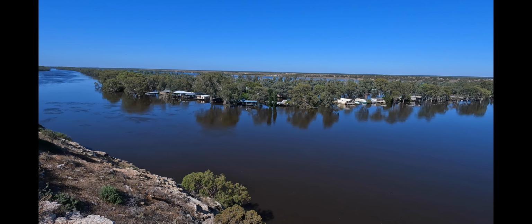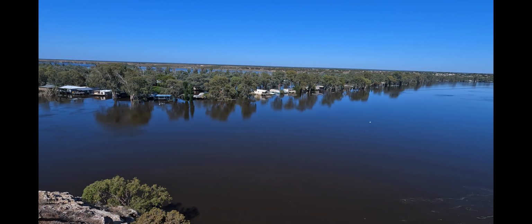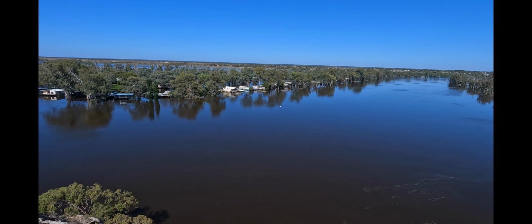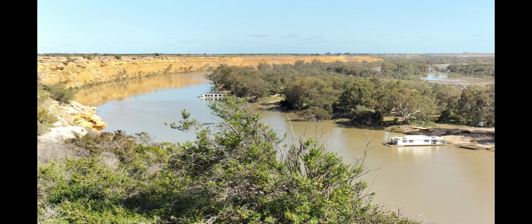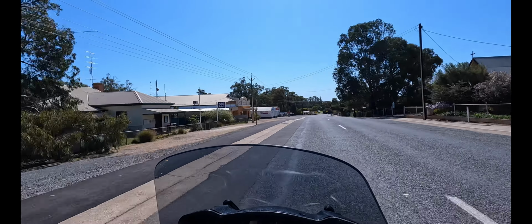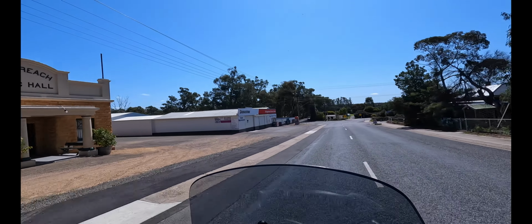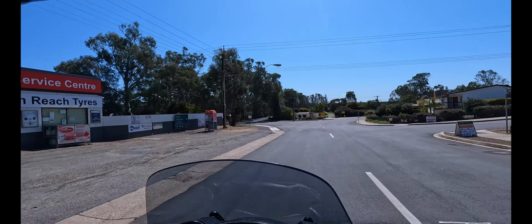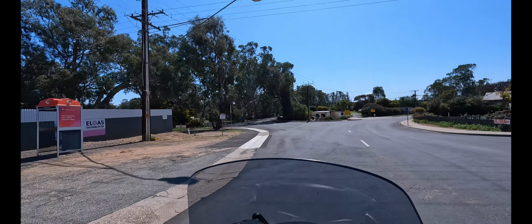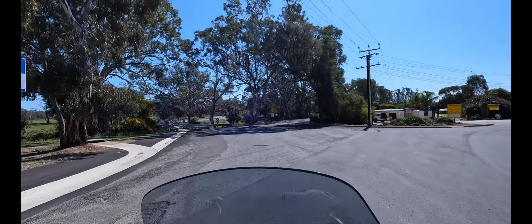All of the backwaters have now joined up, and it seriously is a massive amount of water coming down the river. There's a bit of footage coming into Swan Reach. Right where we are now, 6 weeks later, this was all flooded. This road that I'm turning off and heading down to the river's edge was all closed, the caravan park, all the shacks and everything you see to the left of the bike is now absolutely covered in water.